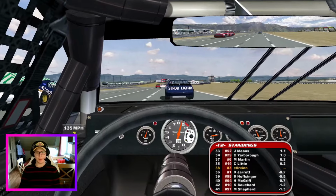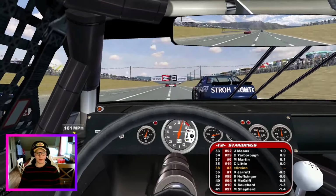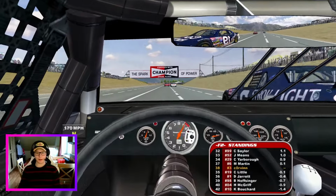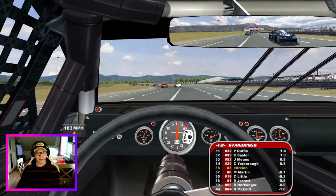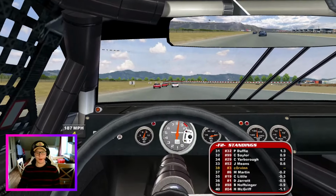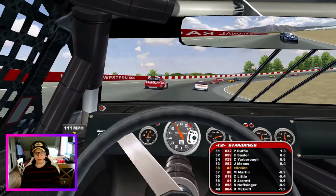Now with the draft, with the better acceleration like we had on lap 1. Trying to thread the needle here. 3 wide. On Chad Little and Mark Martin, Chevrolet power. Gassing us through here. Next up is Jimmy Means and Kelly Yarbrough.